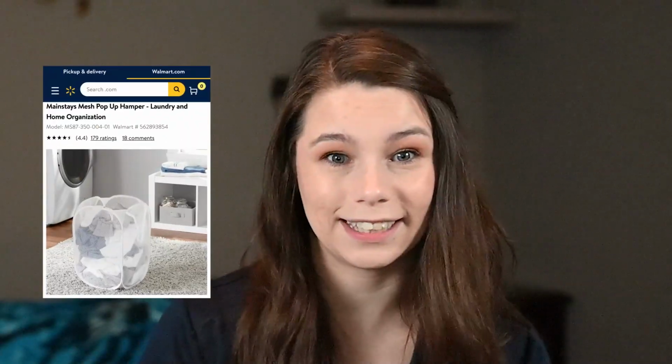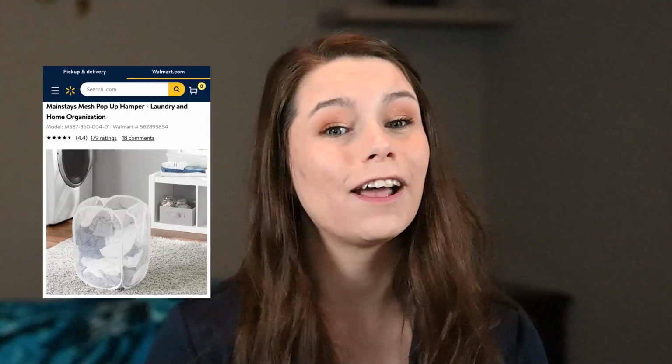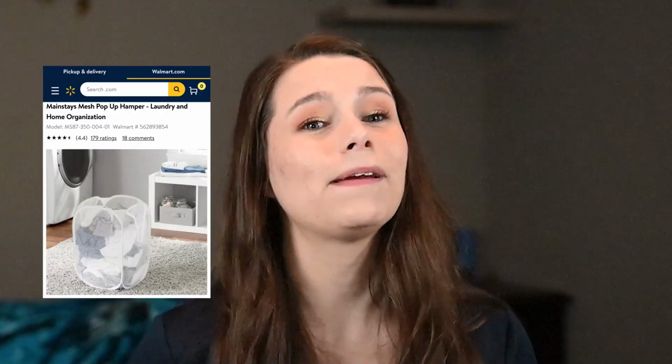A laundry basket. This is essential, but we also have to keep in mind that space is going to be limited. So a cloth laundry basket or a bendable laundry basket is going to be a game changer for you and your small space. Since storage is such an issue in dorm rooms, let's look at the cloth storage boxes.